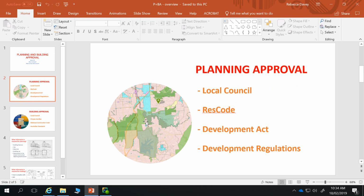So, for planning approval, obviously the first one we're thinking about is the local council. So we're going to have to find out who the local council is. Now, as you get into it, you're going to find that there is some commonality between councils. With your residential areas, you'll find Burnside Council are saying the same thing as Norwood, Payneham, St Peters, who are saying the same thing as Mitcham here. You'll find a lot of these commonalities. But what you will also find are little differences between the councils.